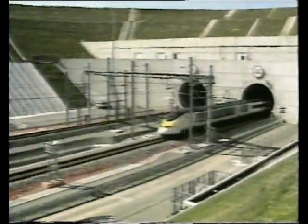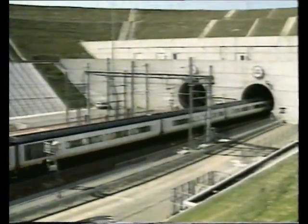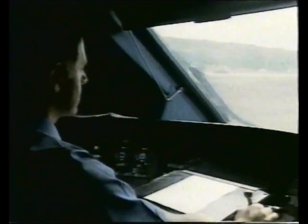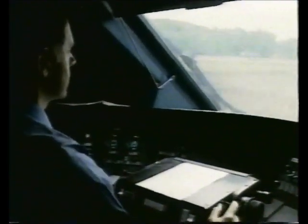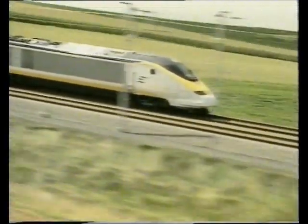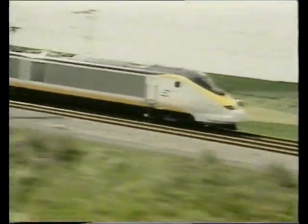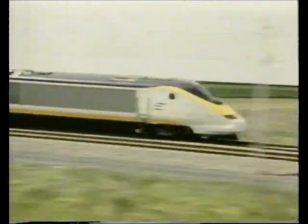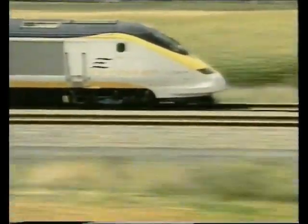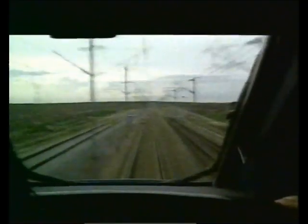Once out of the tunnel and into France, they can really stretch their legs and travel at speeds of up to 300 kilometers per hour on the high-speed line from the French portal of the tunnel to Paris. When the high-speed line from the English portal of the tunnel to London is built, we can look forward to these sort of speeds on the UK side of the channel, and journey times from London to Paris and Brussels will be even better than those which pertain today.